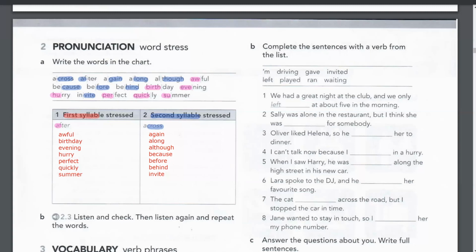So let me quickly make a small correction here. This one. Let's use the color, the pink one, because this is the first syllable, after. Great. So that's done. So let's double check by listening to the pronunciation of these words. I'm going to play the audio now.